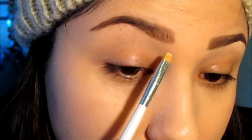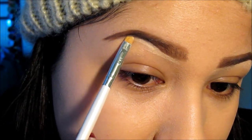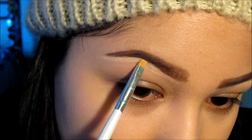I just go in with concealer, and the concealer I love using for under my brows is this Revlon Photo Ready concealer. This one is in 200 Light Pale. I hate this for under my eyes, so I found a use for it for shaping out my eyebrows. I really like it for that because it's not too creamy and not too thick. It's just right in the middle.